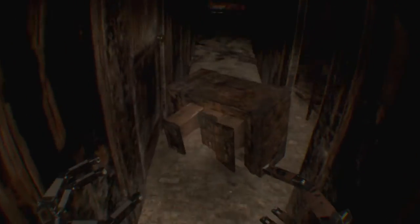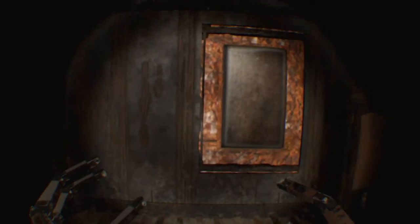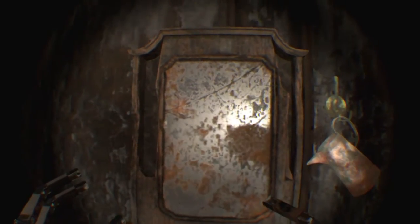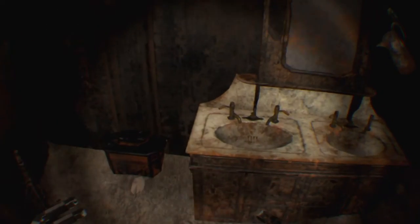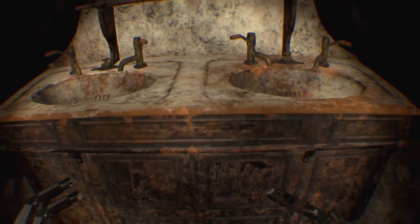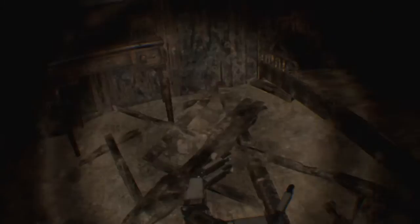Here we go. Go down this bit. Go in this room. Pardon me. Big drop. This ship's beautiful. There we go. Wow.